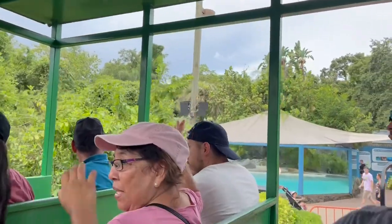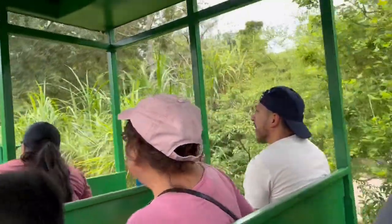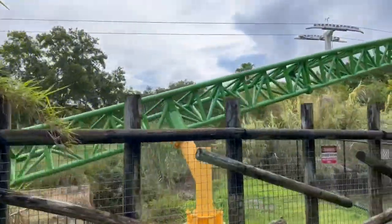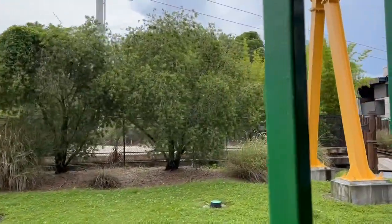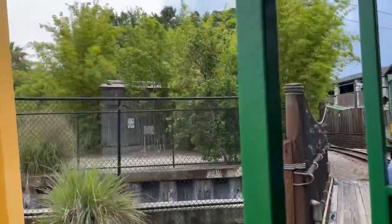And keep looking to the right to see a big glass enclosure of the African penguins. African penguins are warm water penguins. They live on the coast of Africa. They're very friendly. If you have to go by them and look down, you'll be surprised to see an African penguin following you every step of the way. The very friendly African penguin.